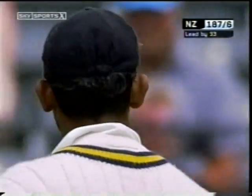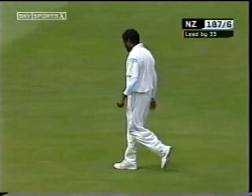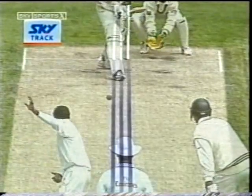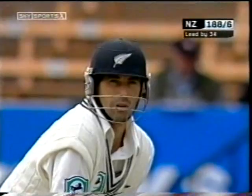It requires Murali to change his tack now. He's not going to get an LBW. That one pitching outside leg anyway, but he's much better coming around the wicket for a couple of overs.